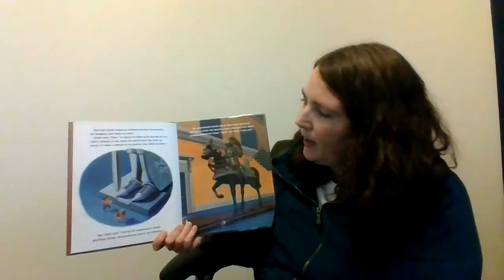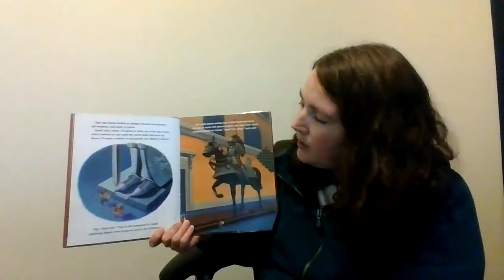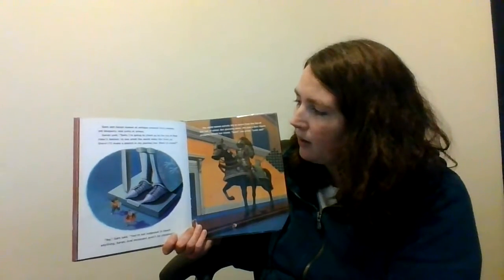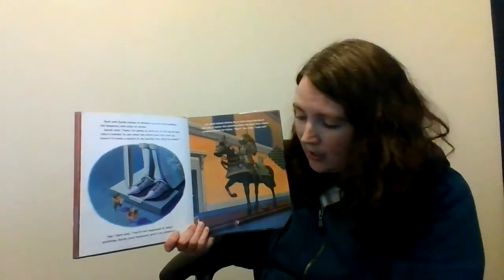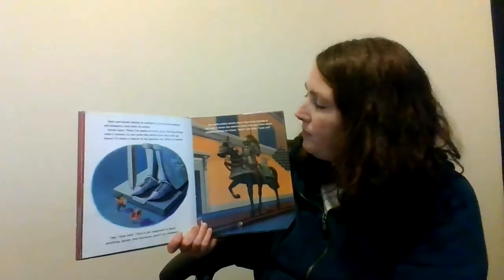Sam and Sarah looked at antique musical instruments, old weapons, and suits of armor. Sarah said, "Sam, I'm going to climb up to the top of that rider's helmet to see what the world looks like from up there. I'll make a sketch in my journal too. Want to come?" "No," Sam said. "You're not supposed to touch anything, Sarah, and museums aren't for climbing."